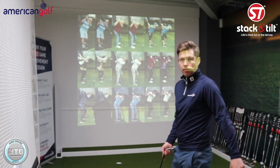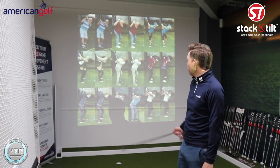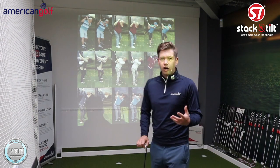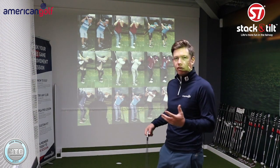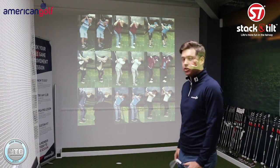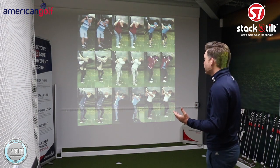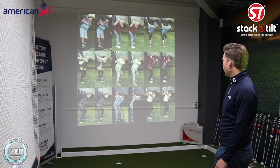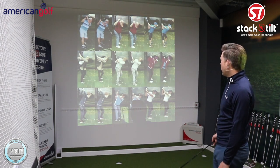Okay, so let's move on to some backswing positions, so P4. I worked on quite a lot of P4s throughout the week. The biggest before and after changes were at P4. I think for a lot of people it's an easy reference point, easy to relate to. Now, some of the things I noticed in these golfers, I've got quite a few of these P4 positions, but just a couple here.